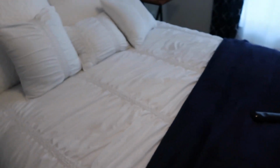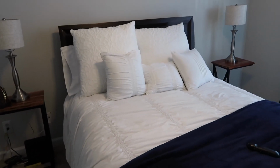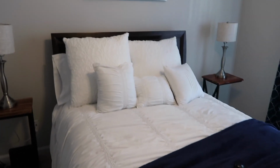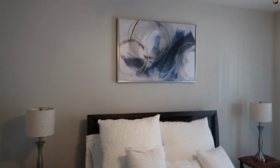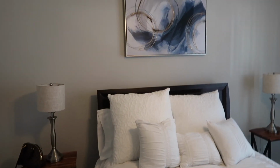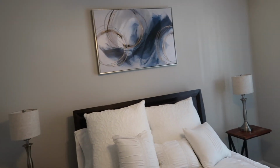I got my comforter and pillowcases. It did come as a set. I got that from Home Goods. They were about $69 or so. That painting also came from At Home, like the first couple of blue paintings in the front. I got that one, and I love the size of it.